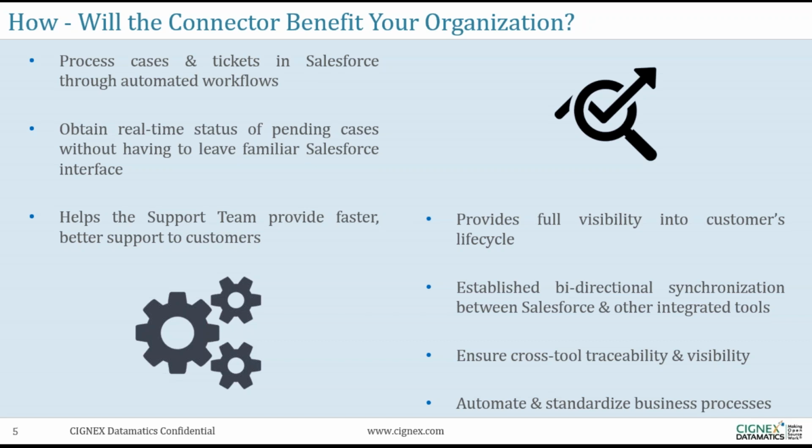Obtain real-time status and pending cases without leaving the Salesforce interface. So basically, as I said, when you have integration and email alerts, all these help you achieve better Salesforce features, which are inbuilt and will help you provide success for the customer. It helps the support team provide faster and better support to the customer. As I mentioned, if you have knowledge articles in place, you don't have to ask or dig into the issue and investigate it. If the issue has occurred before, you have a knowledge base which will help you address it and provide solutions for that.